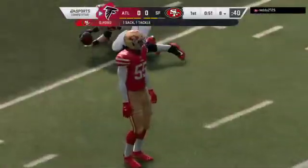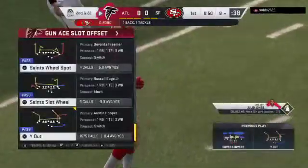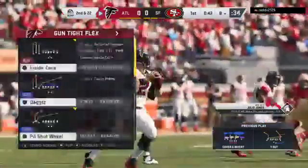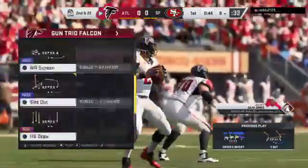Nowhere to escape, and he goes down. D Ford able to run him down for a loss of 12 that time. That's called setting the tone right away.